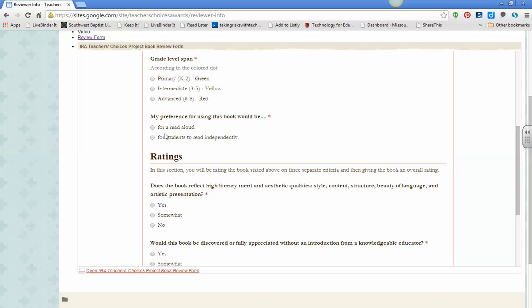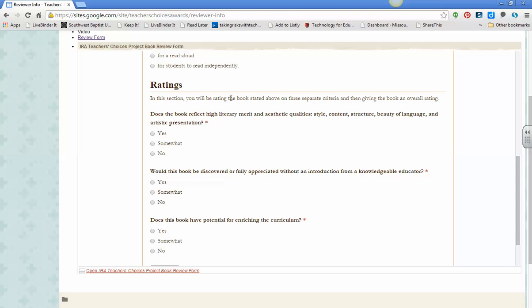Even if you teach first grade, if you're reading a 6th through 8th grade book, you need to think, would I use this as a grade level in a 6th grade, or would I use it for them to read independently? And then you also have these ratings, which I'll go over in more detail in just a second.